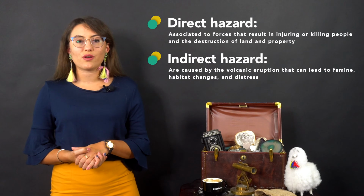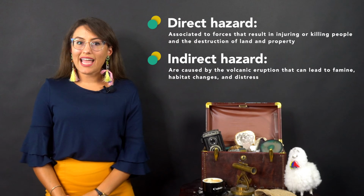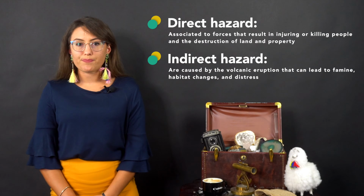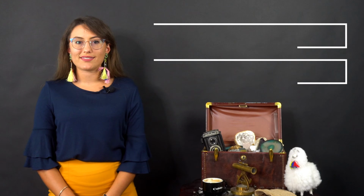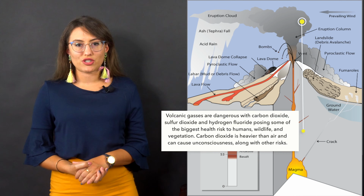Volcanic eruptions, as you can already assume, can have numerous hazards associated with them, and they can be either a direct or indirect hazard. Direct hazards are associated with forces that result in the injuring or killing of people and the destruction of land and property. Whereas indirect hazards caused by the volcanic eruption can lead to famine, habitat changes, and distress. Some main volcanic hazards are tephra emissions and gaseous emissions.